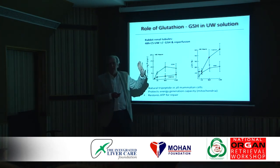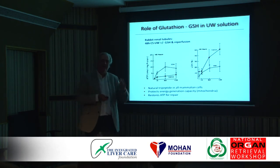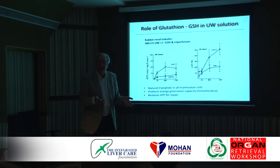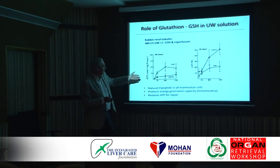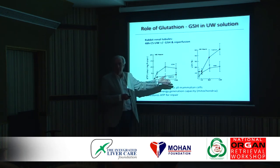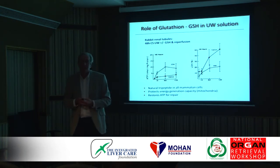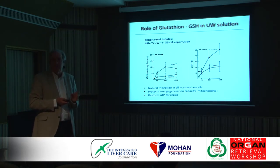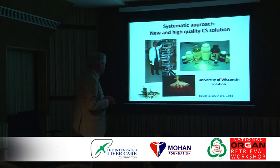Then you look at the ATP production and at the LDH production. Now, LDH is a very aspecific general marker for cell injury. So high LDH is bad, because when the cell dies, it comes free. So that's why it's a nice marker. What you see is that if you add glutathione, there's better ATP production and lower LDH versus controls. And that is also something we have tested in kidney transplantation and liver transplantation. The organ is just better surviving and functioning if glutathione is added.